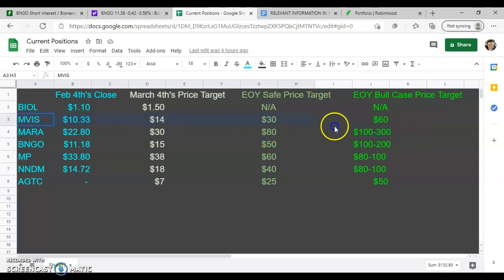Mara, we've already hit that. Microvision, we've already hit that. BioLace, we've almost hit that. We've hit this as well.